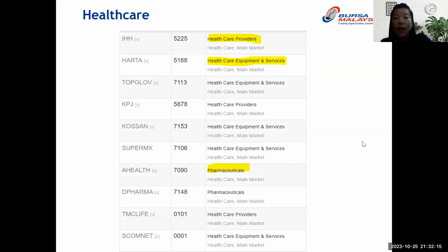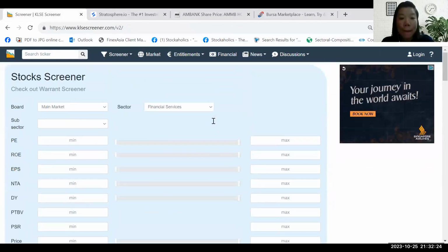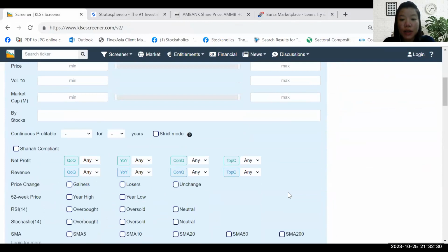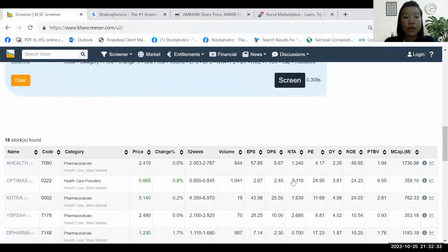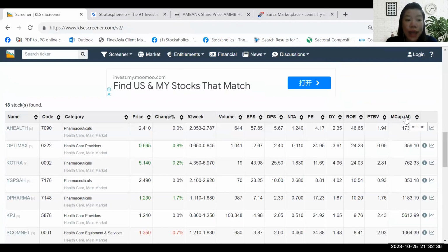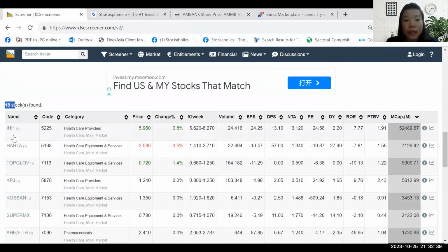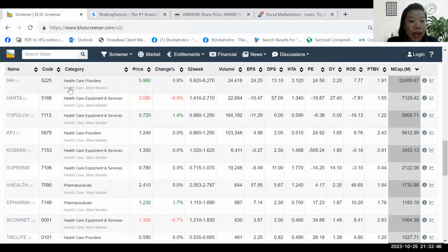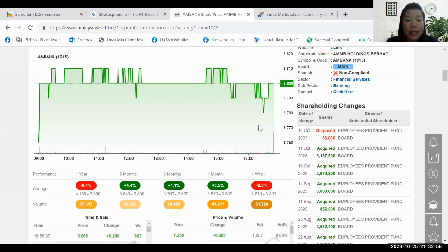Next will be on healthcare. Same thing. We will go to the KLSE screener page. And then we will go to healthcare. All right. Then we screen. There are around 18 stocks in the healthcare, 18 stocks over here. We will go with the company. This is the company with the top 10 largest market cap. And they have 3 different subcategories: healthcare provider, healthcare equipment and services, and pharmaceutical. So most of it, you can see, is a glove stock. So let me use stock glove as the example.